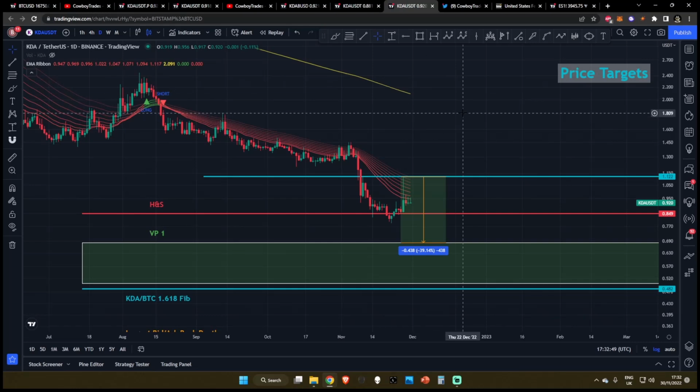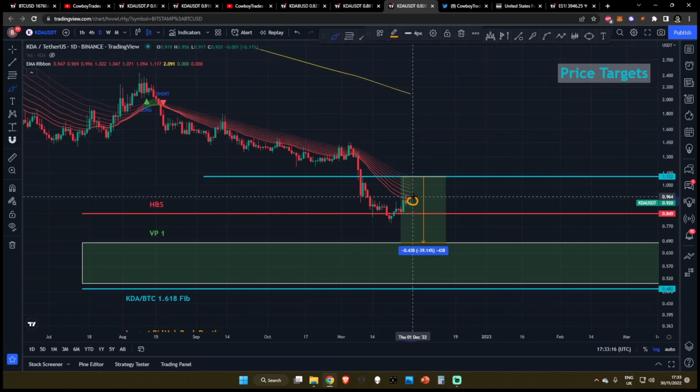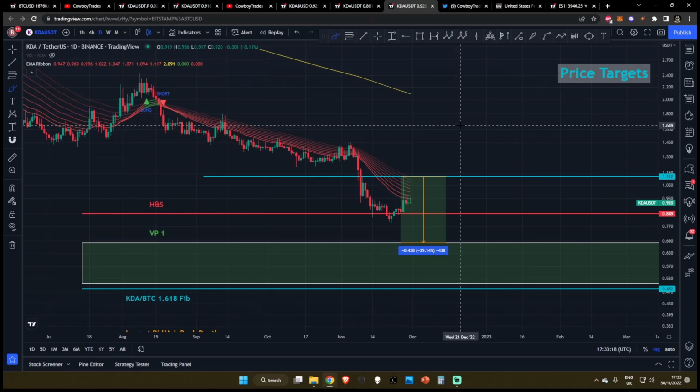I would highly recommend you do not use anything higher than a 3x leverage. Kadena is very, very volatile, very knee-jerky, and I honestly think if you're using a 10x leverage, it can get extremely dangerous, unless you're really shorting from a position of strength. Like I said, the last two trades we did 10x leverage up here, but we had a huge rally and reverted back to the mean. And from down here, a 3x leverage is really what makes the most sense to me. So I'll let you know if I do consider any trades for KDA.